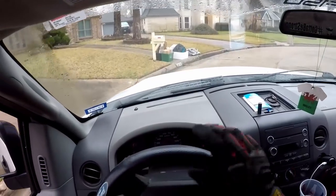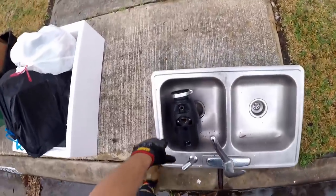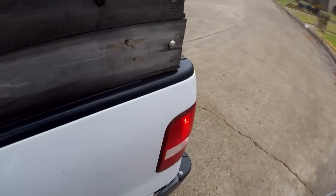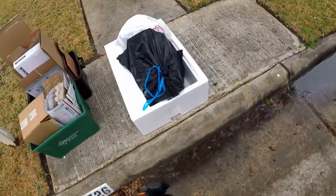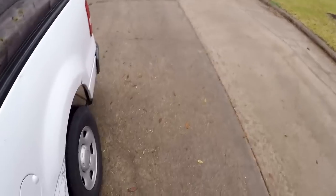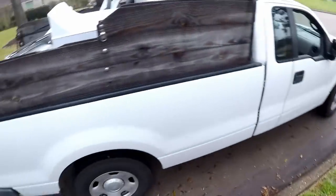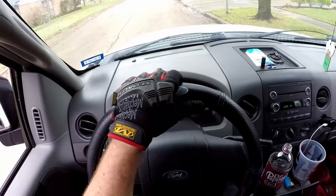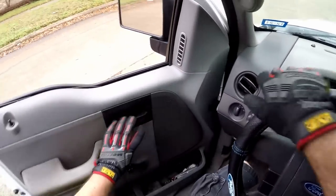Oh, got us a sink. Little stainless. Woo, we're getting her full quick, y'all. Nice. All right, little pressure cooker. Yeah. It looks like I passed up something. Yep, got a little cooker here. Let's get it. Let's get it.